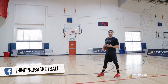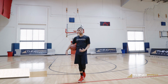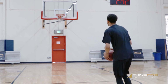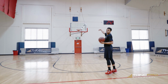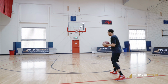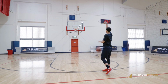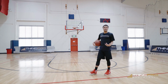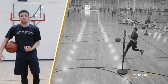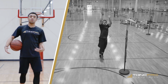So finding the appropriate arc, that is going to come with the power that you put in with your legs, right? So if I'm shooting the ball lackadaisical, no legs, I'm gonna be flat a lot of the times, especially with the low release or low follow through, right? But if I can get here with a strong base, get some good lift, and follow that ball through, and with some good arc, I'm gonna have a great chance to be successful when I shoot the basketball from the three-point line, okay?